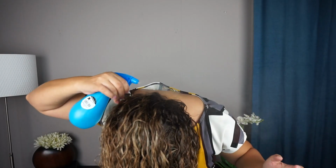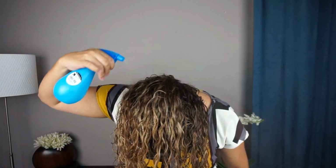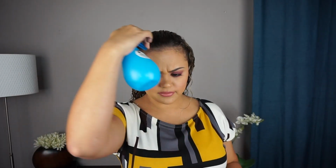I'm gonna go ahead and keep wetting it. I'm actually gonna flip my hair forward and I'm gonna wet the back part. More water. Now I'm going to start raking absolutely nothing through it. I'm so used to being like, then I'm gonna rake the product through my hair. I ain't got nothing to rake.